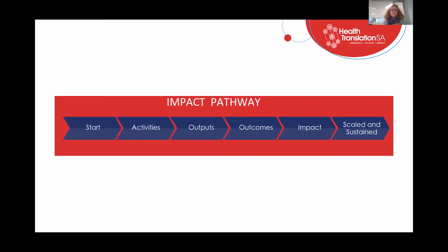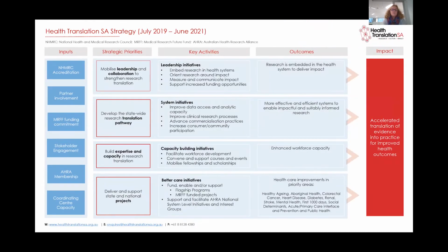So you need to include whether it's consumers, whether it's clinicians, whether it's policymakers, and in the design phase. So right up the front when you're identifying the problem and identifying where to go with it. And then the rest of it often takes care of itself because they're involved in decision making along the whole pathway. So this is the current strategy that we're working to.